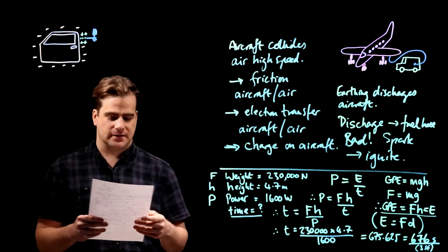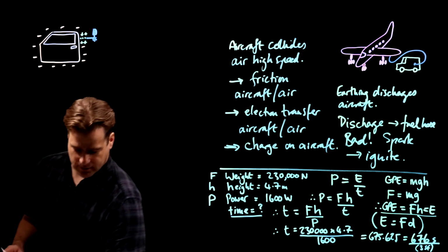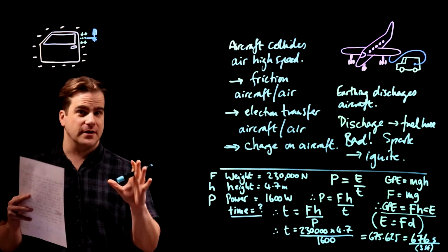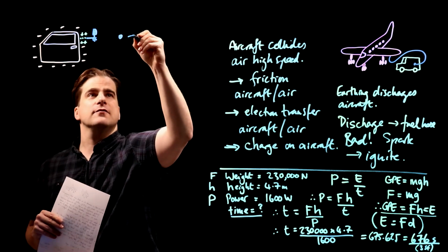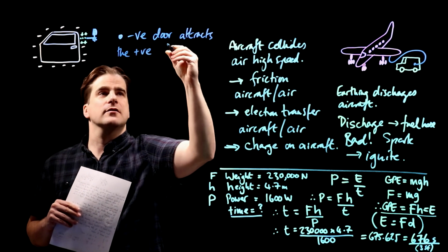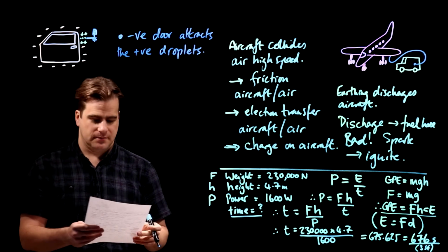So we've got to talk about fields. It's only 2 marks. We should be able to get this one. Firstly, say the obvious, okay? Exam technique, say the obvious, and there's a good chance you'll get a mark. First thing to say is that the negative door attracts the positive paint droplets. Okay? Probably got a mark already.